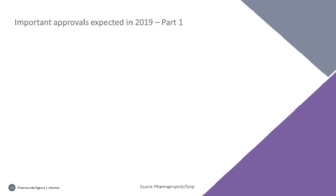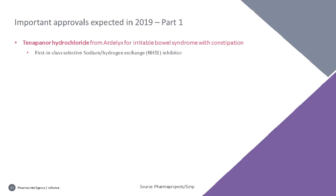Moving on to approvals that we expect to see coming this year. This is the first of a couple of slides. The first of these is tenapanor, which is a new approach to constipation-predominant IBS, and this is from Ardelyx. The product is the sodium-hydrogen exchange inhibitor and has a user fee date in September.